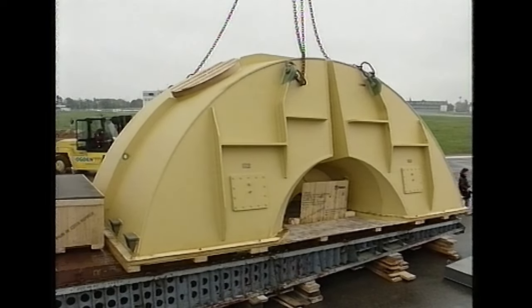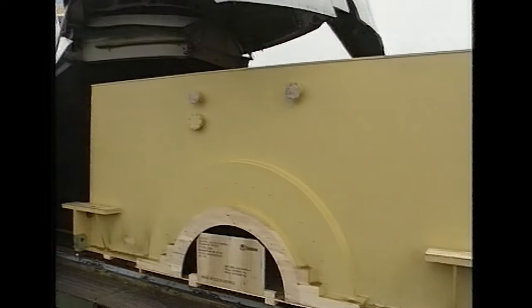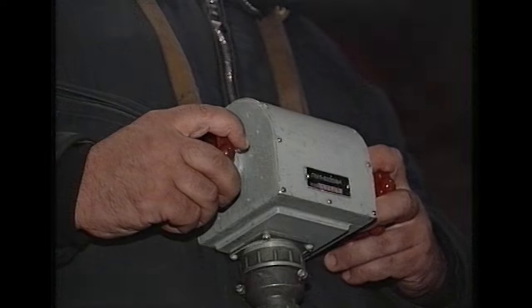This time, we'll accompany the cargo on its journey to America. We hope that we should be allowed into the cockpit. No film crew has ever before been allowed to be present here during the flight, but we haven't reached that stage yet. First, everything has to be loaded.